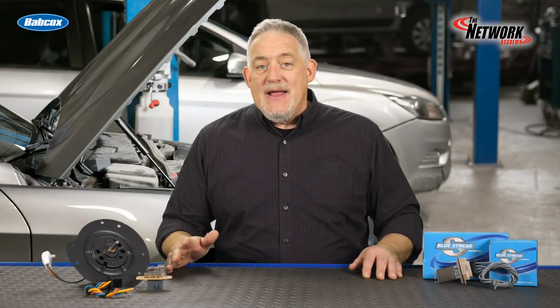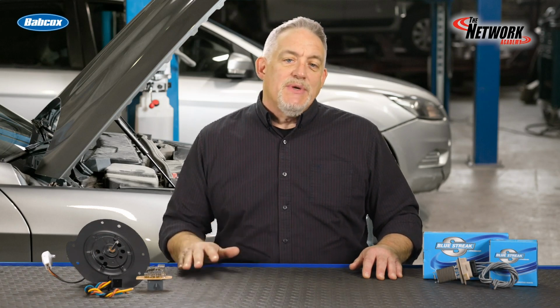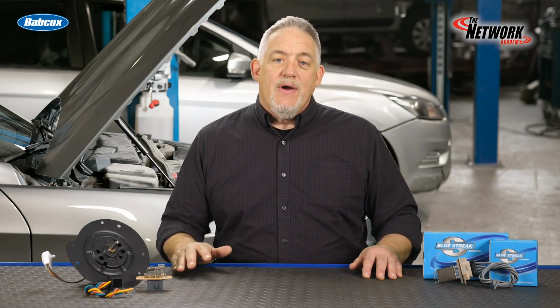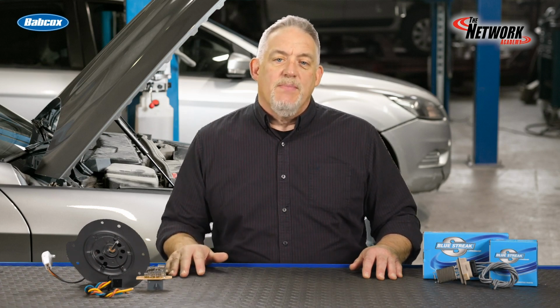Worn blower motors may add to the problem. They can create a demand for extra current that can damage the resistor or module or melt the wiring and plastic shroud, damaging the interface pins on the controller's circuit board. If your customer complains of any of these HVAC system problems, the blower motor resistor should be checked.